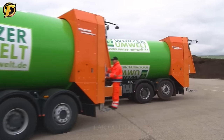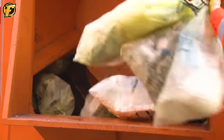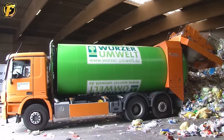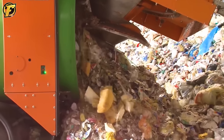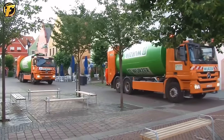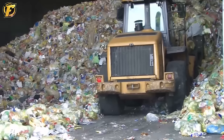Wurzer Umwelt GmbH in Aiding is a company headquartered in Aiding, Germany, specializing in solutions and services related to the treatment and management of waste and recyclable materials. The company may engage in the collection, processing, and recycling of a variety of waste or recyclable products to help minimize environmental impact and promote sustainable practices.